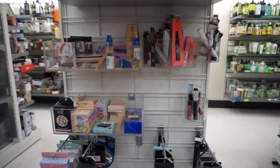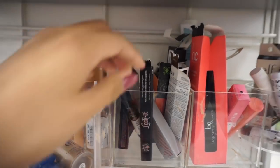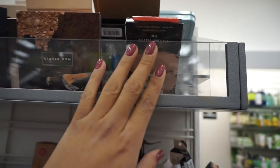So here's another section where I always tend to find some high-end makeup, and I don't see anything new, you guys. We already found Ashton, and here's some more Kat Von D eyeshadow primer and the Spotlight palette. I'm really not finding anything new, and I am looking like a hawk. So I think I'm going to come back to this Marshalls later. Hopefully they restock, because I don't think they've been restocked yet.